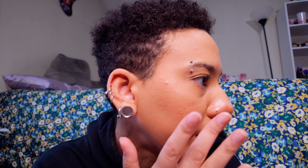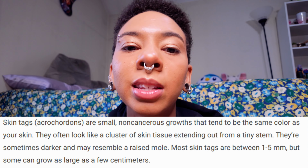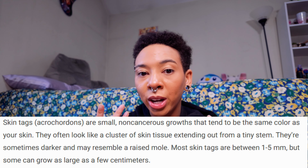If you look closely at my face, I do have makeup on, but usually my face is very clear. I don't usually have any acne or bumps or anything unless I'm on my period. It's that time of the month. The bumps that you do see, those are hereditary, those are skin tags. So there's nothing I can really do about them unless I get them professionally removed.